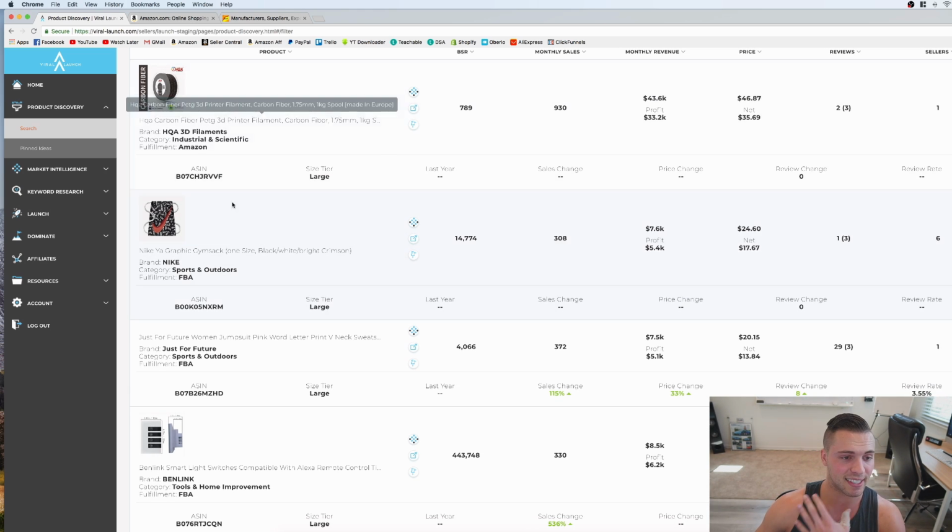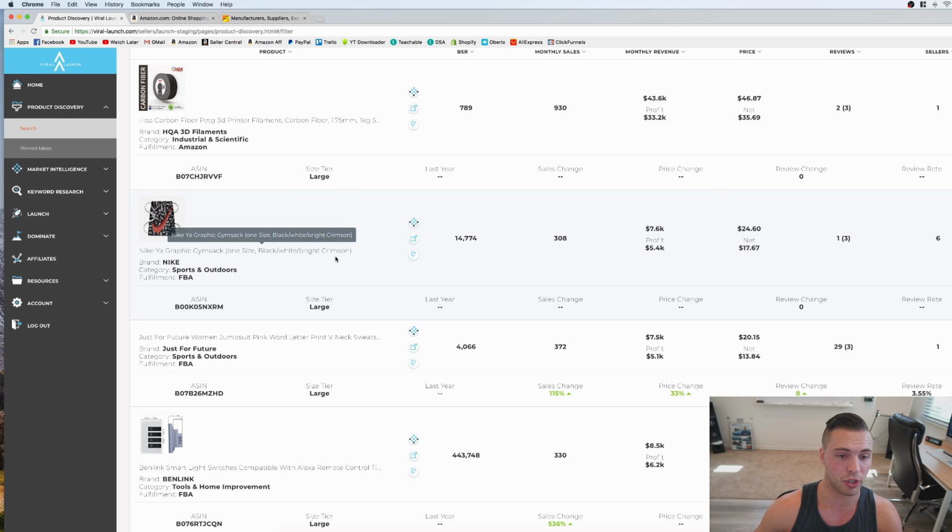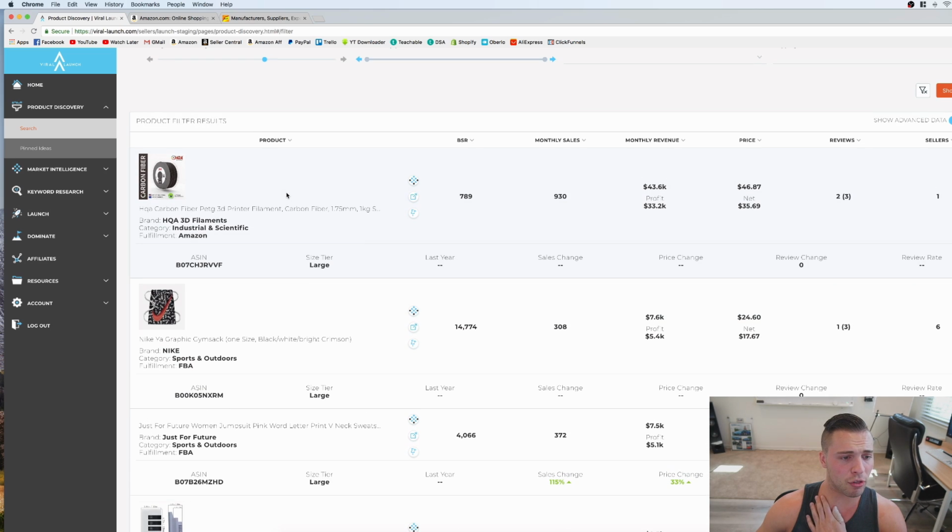But I'll usually take things and I'll look at them, and I'll go and search them on Amazon and use another tool, which I'll show you in 1 second. So I'd go through these, and something like printer filament, I know is going to be a little competitive. I know this is a heavy item from what I've seen, so your fees are going to be higher, and it sells at a higher price.